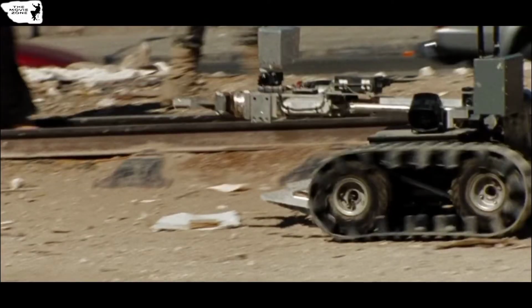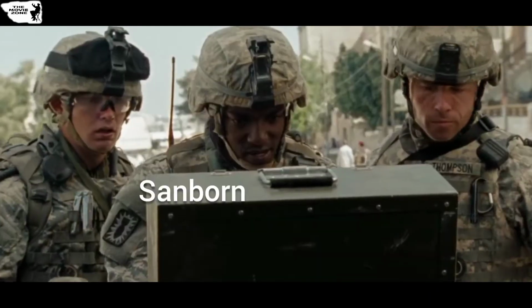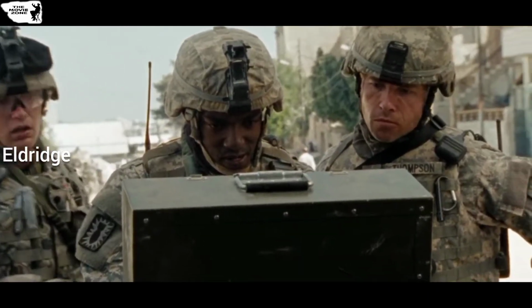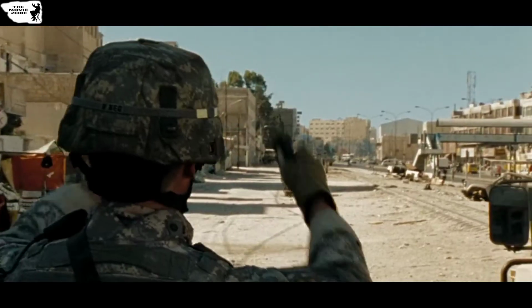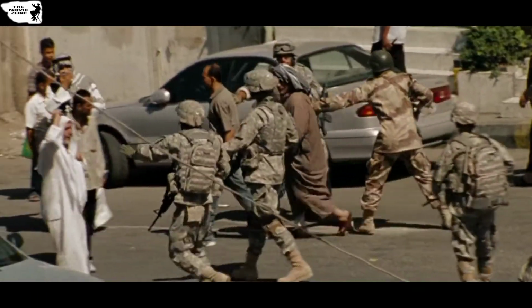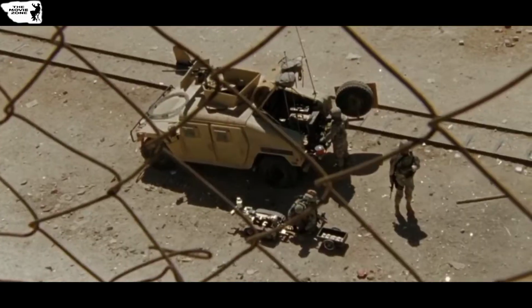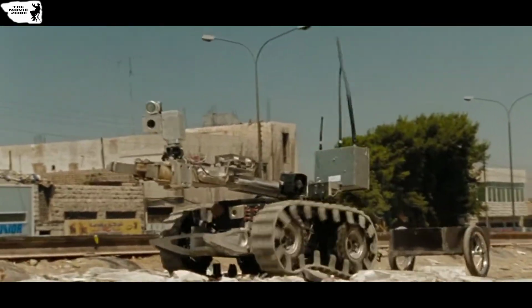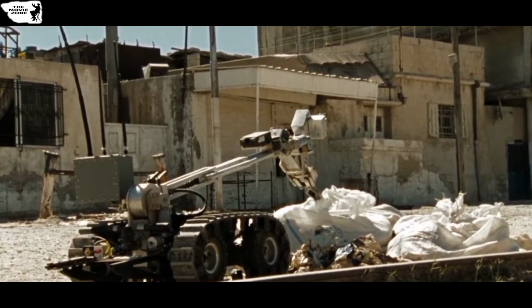Due to the Iraqi war, the place is overrun with the aftermath of terrorism and war. A squad consisting of 3 soldiers, led by Sergeant Thompson, Sergeant Sanborn, and Specialist Eldridge of Bravo Company's Explosive Ordnance Disposal, or EOD, investigate an improvised explosive device, or IED, by using a remotely controlled robot drone of sorts to examine it. The explosive device is full of undetonated artillery shells wired together, hidden inside a plastic rucksack.